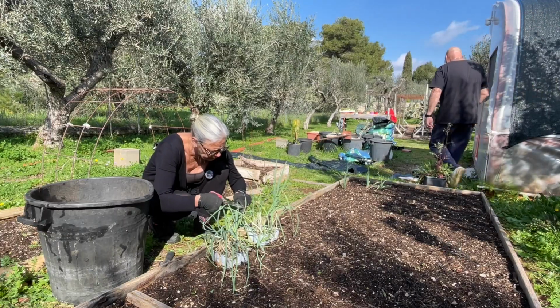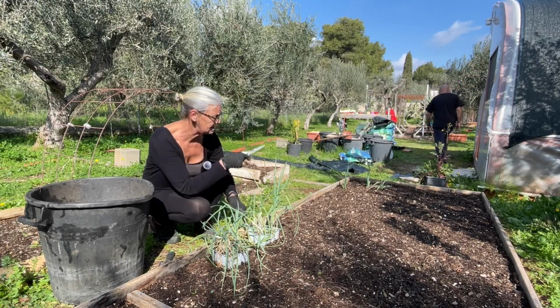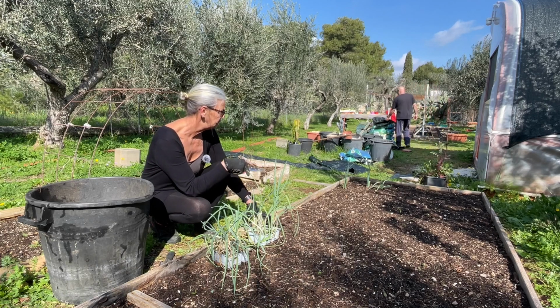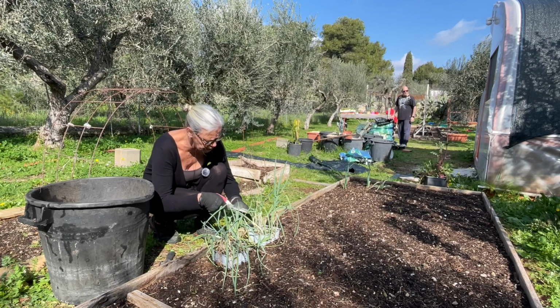So, Clive went out and he came home with some presents for me. My seeds that I planted haven't quite come up yet, so this will give it a head start.